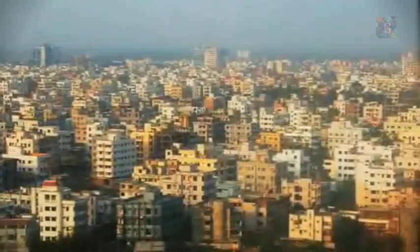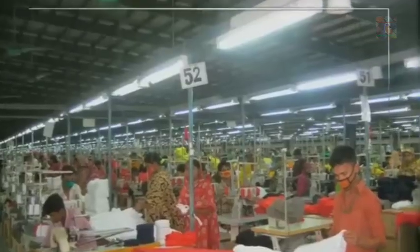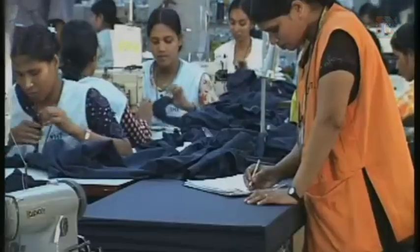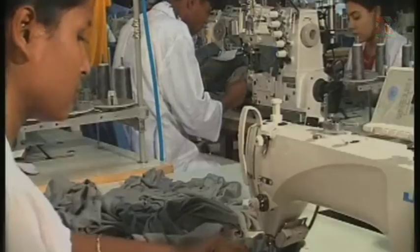More than 3/4 of Bangladesh's export earnings come from the garment industry, which is the highest export revenue generator. This vast industry employs more than 3 million workers, 90% of whom are women.